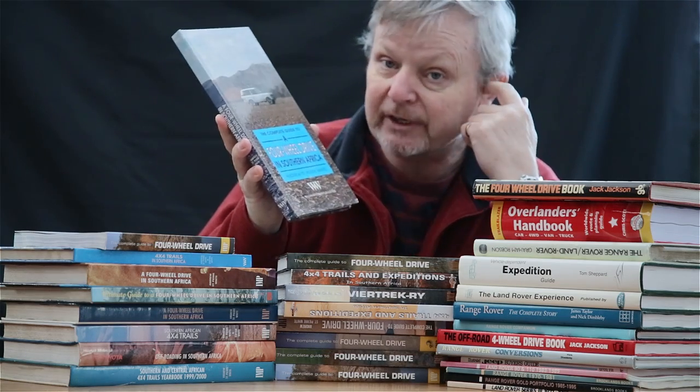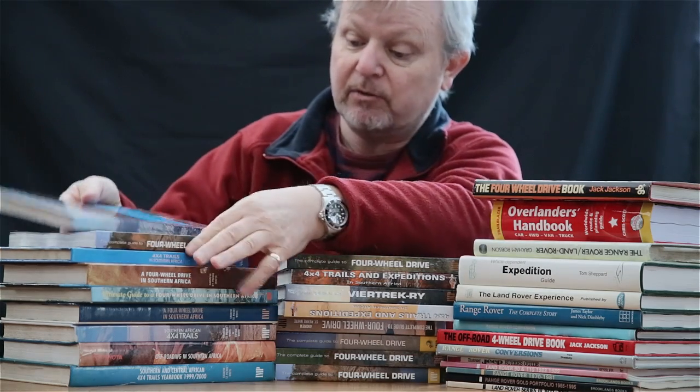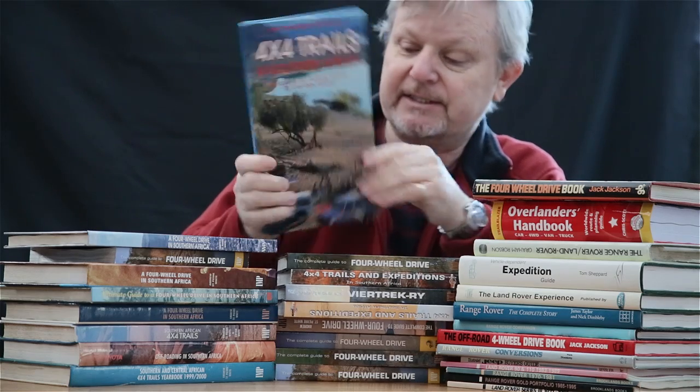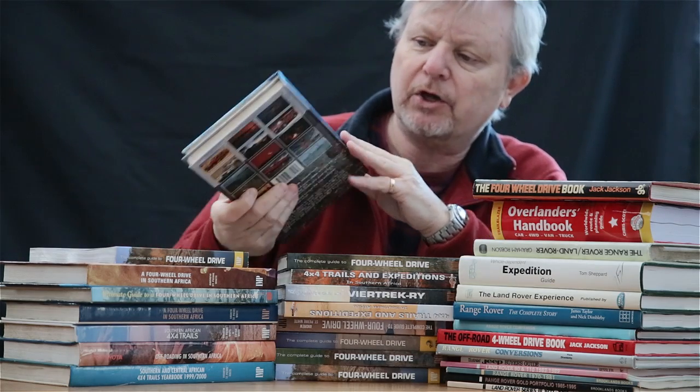I think it hit number 3 non-fiction bestseller, and it was there for about 4 months, and when that was taken off the bestseller list, it was replaced by this one, our first where-to book, the complete guide to 4x4 trails in southern Africa. That came out in 1994, sold almost double the amount of that book. So people really, really wanted to know where to go. So those two books were the foundation of the 4x4 information industry in South Africa.